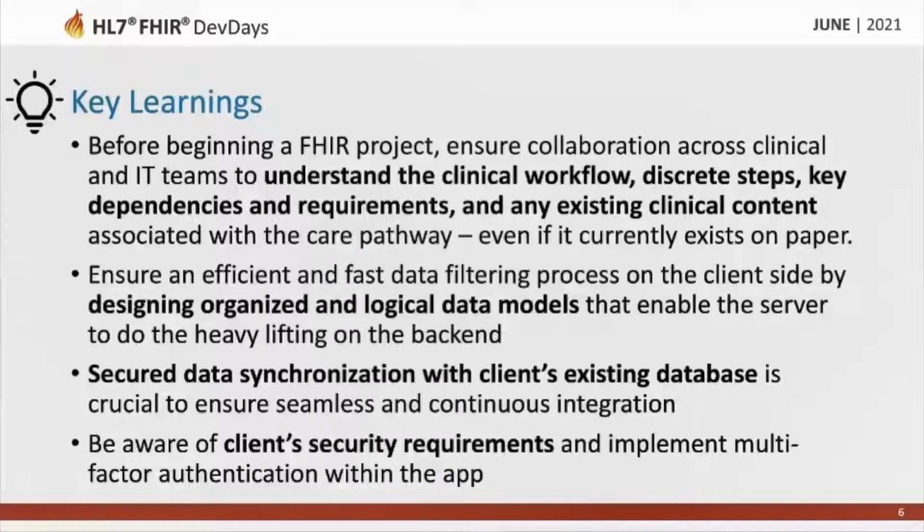But from a technical standpoint, we have to design and organize logical data models to enable the server to do the heavy lifting on the back end when it comes to data filtering, so that we can ensure an efficient and fast data filtering process on the client side, because that's also one of the main features of the surgeon-facing app.